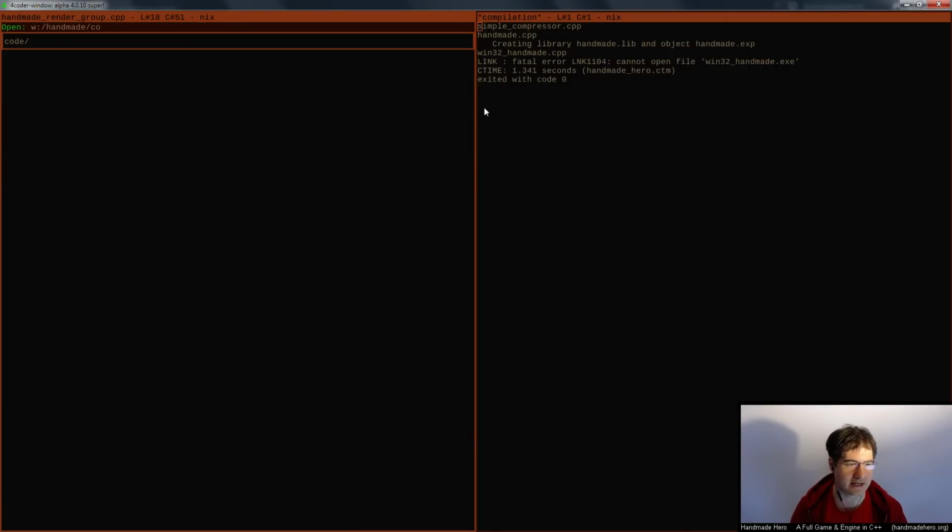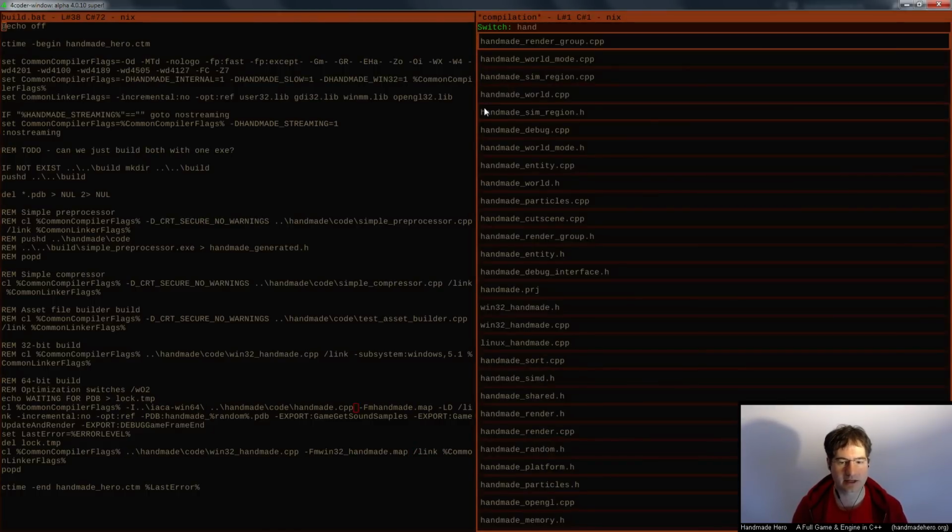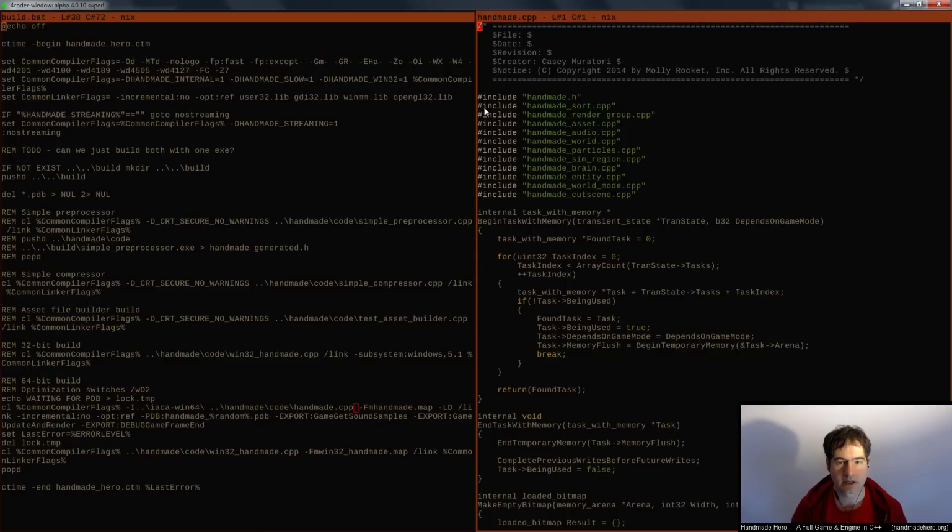The reason we don't have to do any of that on Handmade Hero is because I don't use the IDE to build. I use a batch file, and this is the batch file. What it does is it just builds the one file, and all the files are included in that file. If you look at handmade.cpp, you can see that it includes all of the CPP files in it, right? So it just makes one giant file that has all the code in it, and it just compiles that one file.